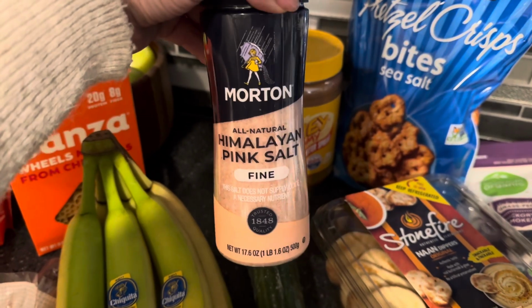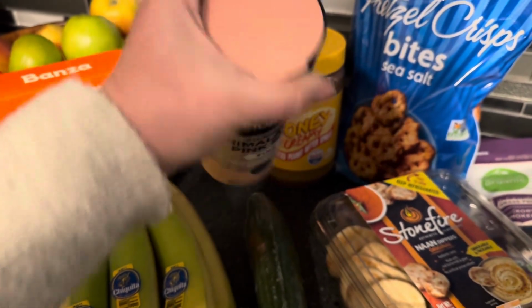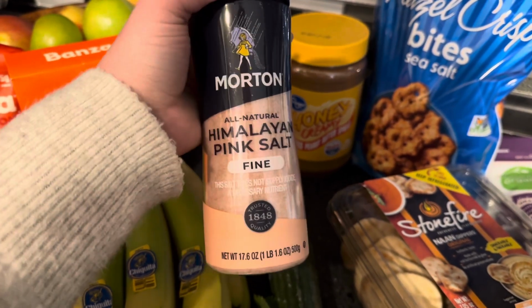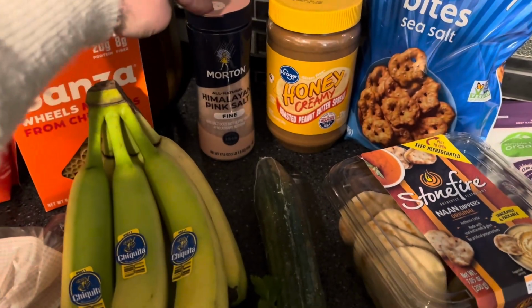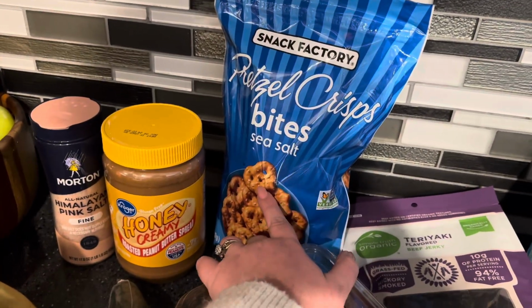Again, I'm not sure. This may have been a better deal at Walmart. There actually was not a price tag on the shelf when I got this, but I knew I needed it. I just looked it up. It's actually just over $1 less expensive at Walmart. So I'm rambling. Let's move on. The pretzel crisps. We are almost out.